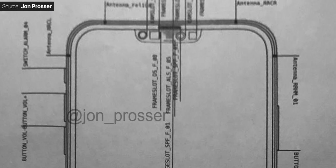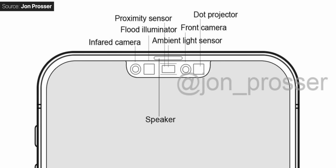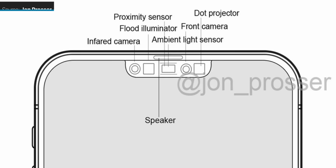So what about that notch? Well, thanks to John Prosser, we now have an actual schematic of how the iPhone 12 would look. And as you can see, the notch itself is getting much smaller. Now, it's still going to be there, it's just that it won't be as noticeable as it currently is.